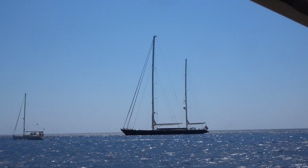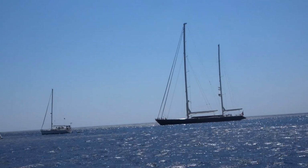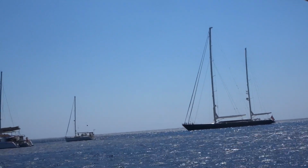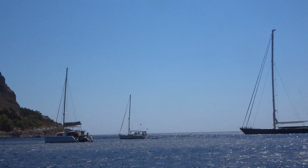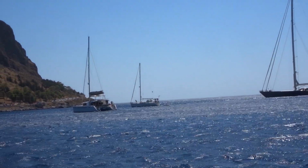I don't know. The person on that boat there was waving their arms around, so they must have come very, very close to hitting them as well. It's just difficult to anchor in these conditions. I know, it's so hard.